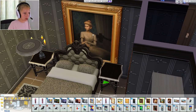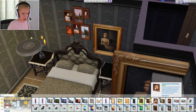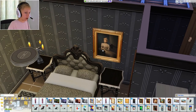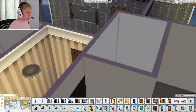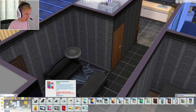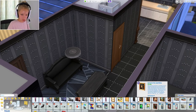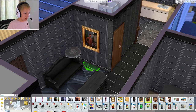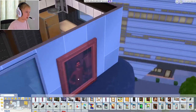Okay. Painting of a lady. We got flowers. I think we're gonna have to go for this painting. This is pretty creepy looking, sort of. So, yeah, that will do. We want a couple of our paintings. Portrait of this person. I don't know him, but we'll put a portrait of him because he's special to us.